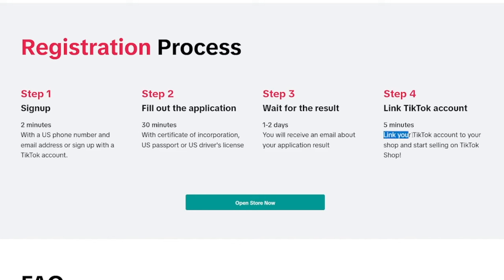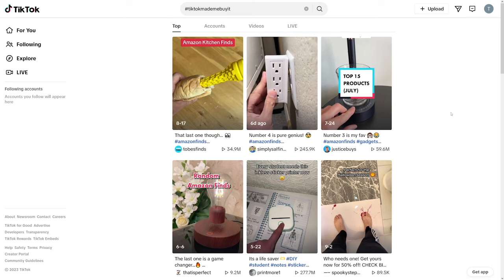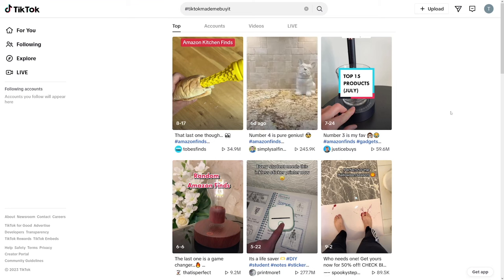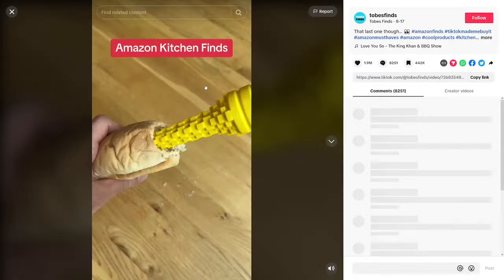And then what do you have to do? You have to link your TikTok account to your shop and start selling on TikTok Shop. Of course, you will need a Shopify store if you want to do it this way. But then what is maybe the most important part is that you gotta generate videos. So if you have some kind of a product at home, if you already know what you're gonna sell, make videos, all right?